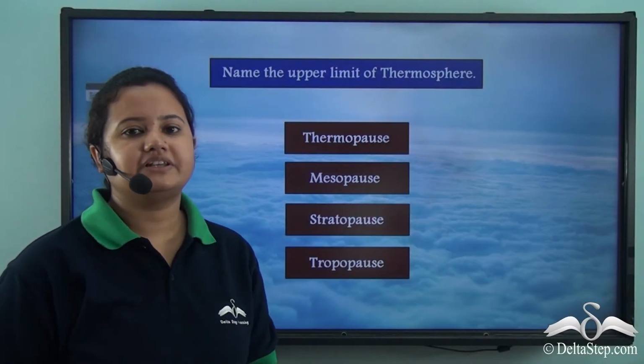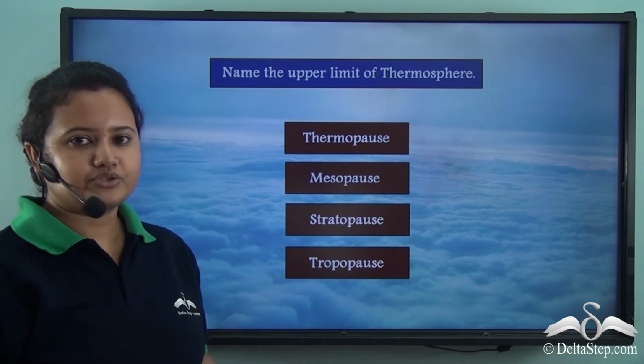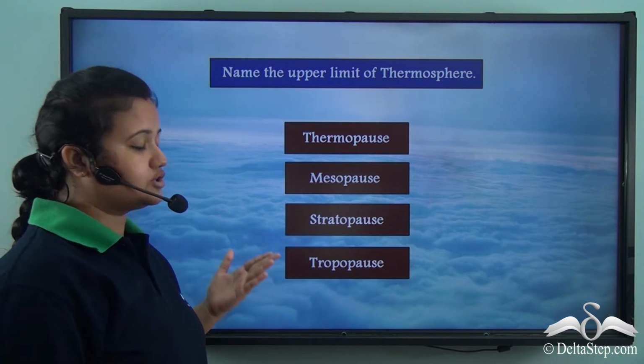Now, before we proceed with our lesson, can you help me to answer this? Name the upper limit of the thermosphere. Is it thermopause, mesopause, stratopause or tropopause?